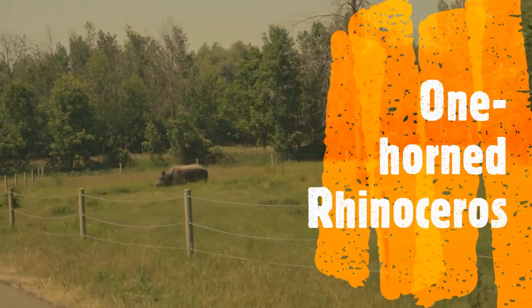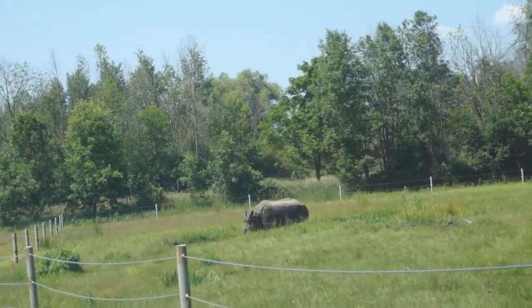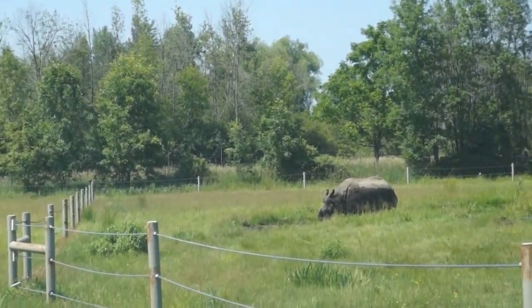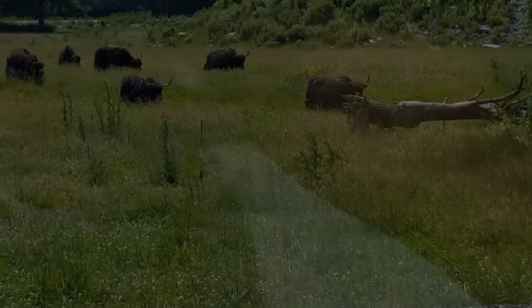So this is the great one-horned Indian rhinoceros from India, which is the third largest rhino in the world after the white rhinoceros and the black rhinoceros. The other two are from Africa. And this one is strictly from India, I believe Thailand, and Sumatra.